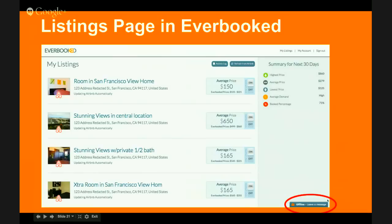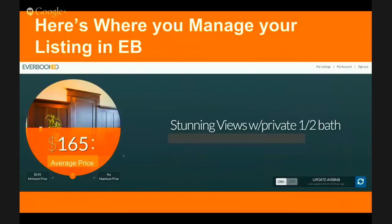So now if we clicked on one of these listings, let's say stunning views with private half bath, we would be taken to a screen that looks like this. This is where you set your price range for that particular listing. I'll draw your attention to the semicircle on the bottom left. Here we have an average price set at $165. You also set your minimum price at the bottom left, and you can set a maximum price. And I'm going to talk about these in more detail.